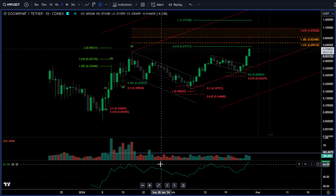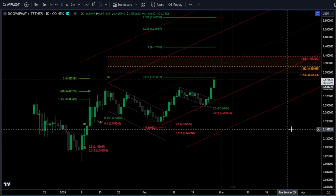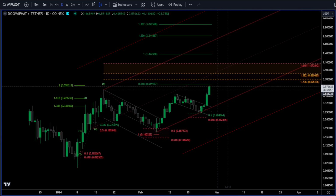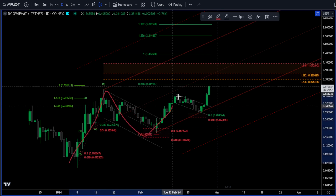No issue on the RSI. We're getting higher highs and higher lows on the RSI, so everything looks good there. Do want to see this really pick up momentum here within the next day or two. So this is our 1-2-1-2.